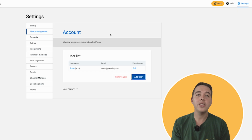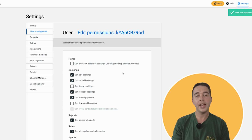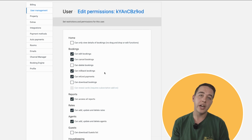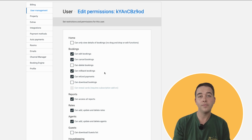You can customize user permissions right away. Tailor each team member's access based on their role in your business to maintain smooth operations. Whether it's housekeeping or reservations, ensure each person has the tools they need and nothing more.